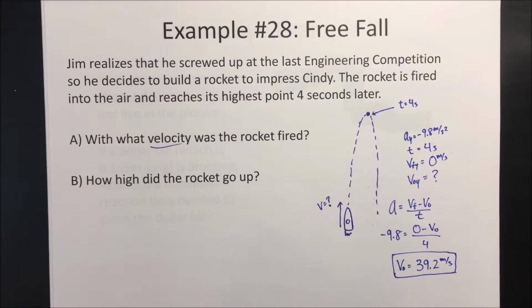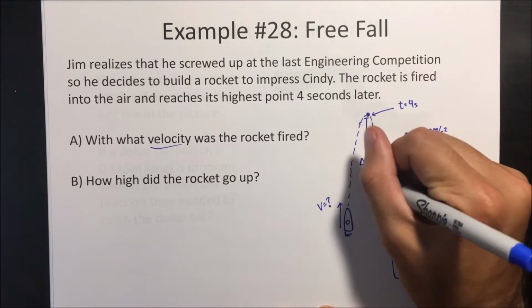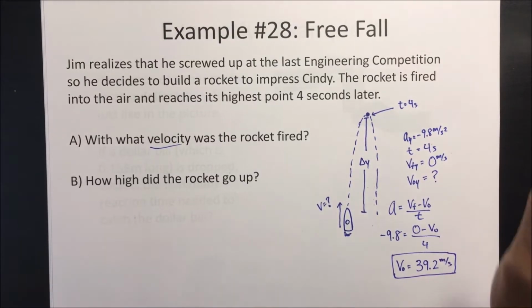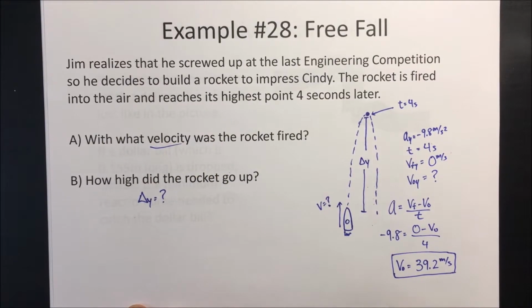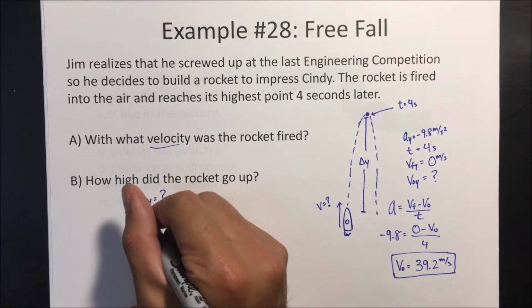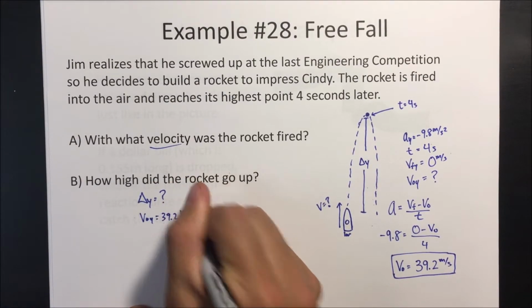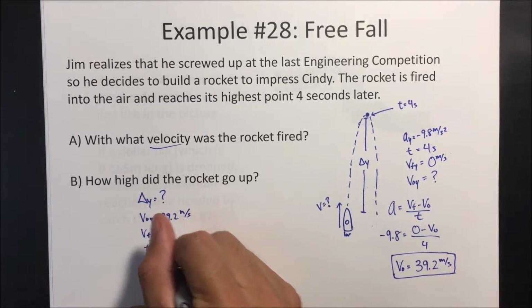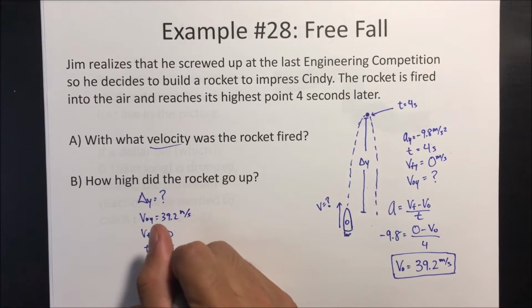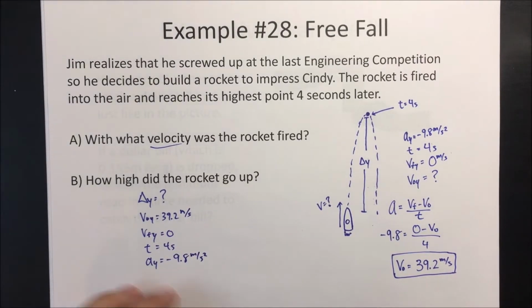Part B now asks, how high did the rocket go up? So we're looking for this highest point right here. So what we're looking for is what that displacement is in the y direction. Again, the piece of information that we know, initial velocity is 39.2 meters per second. Final velocity is 0. Time is equal to 4 seconds. And acceleration is negative 9.8 meters per second squared.